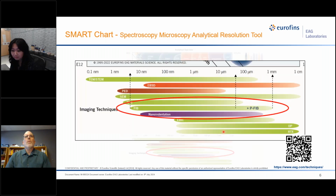If we zoom in here, we can see that FIB and PFIB cover a range from about, I don't know, 5 nanometers up to now 1 millimeter, with PFIB really extending that ability to go from somewhere in the 50 micron range out to 1 millimeter. And this is going to be the basis of what we're talking about today. Even though it's listed here as an imaging technique, you're going to see how much more it really is than just imaging itself.